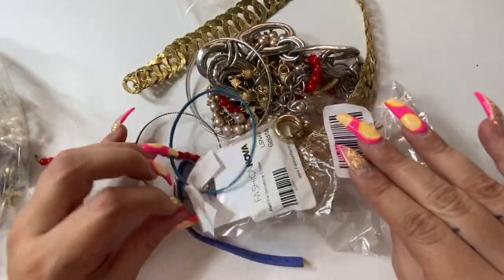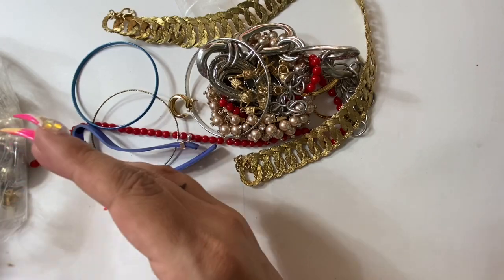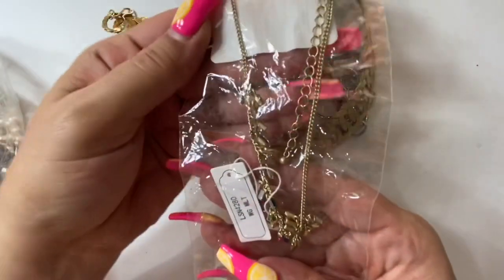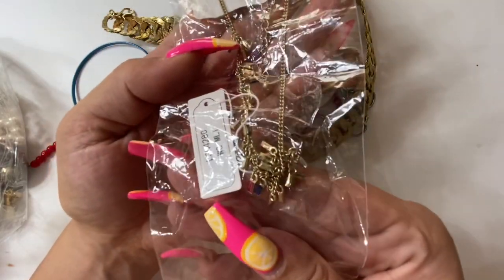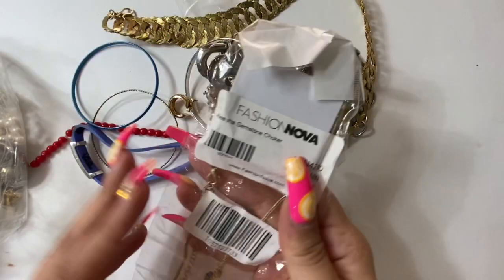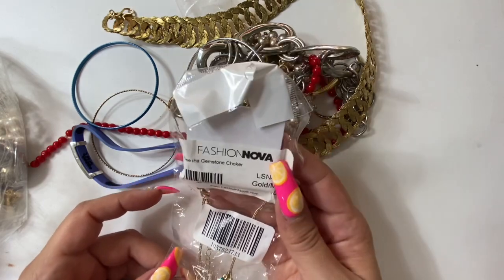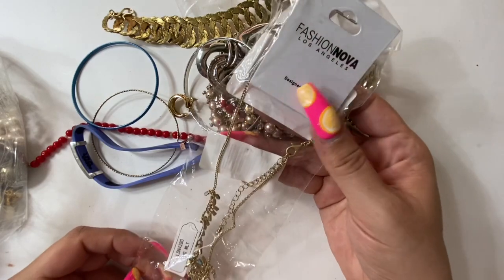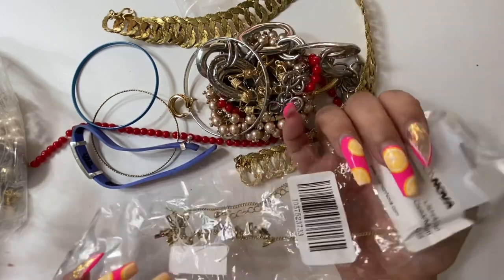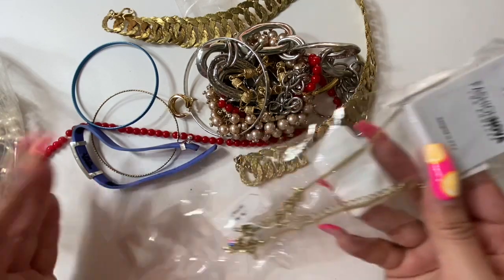Okay, let's look at Fashion Nova. So this looks like a very dainty necklace with these teeny tiny little stones hanging from it. The Alicia Gemstone Choker. All right, so I can definitely sell that. I might take it out of the plastic, but I'll leave it on the card. So depending on how much their jewelry goes for, it'll determine how much I sell it for, but probably around $12.